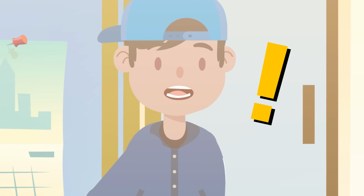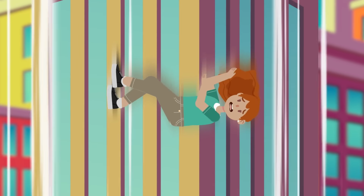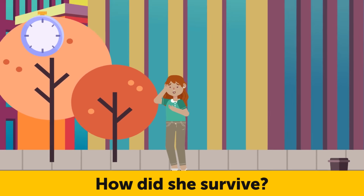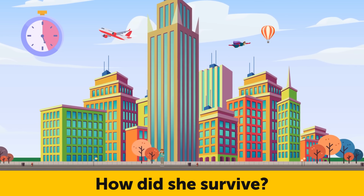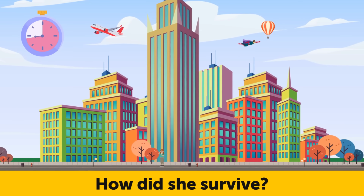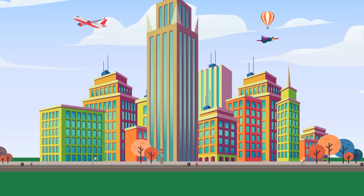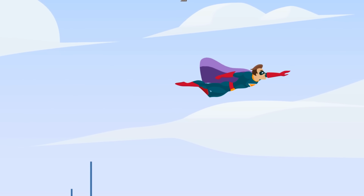Tomas was washing a window on the 24th floor of a large office building, and suddenly he heard someone screaming. The guy looked outside and saw a lady falling from the 30th floor. But in 5 minutes, the woman was standing on the ground, totally unharmed. How did she survive? Take a closer look at the sky. Yes, it's Superman! He saved the lady.